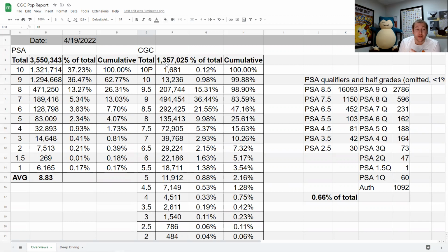If in 1 year, if they grade another 1 million Pokemon cards and we've got a 2.4 million sample size and these numbers shift drastically, if this goes from 0.12% to 2% and this goes from 1% to 10%, then we know they've made a drastic change. We need to wait for that to come. But that's one of the things I want to attack down the line. Has CGC gotten to where they're grading easier? Same thing for PSA, looking at it 1 year, 2 years, 5 years down the line. Are there ever changes to these numbers, big changes to these numbers? 37% for PSA 10s, 36% for PSA 9s.